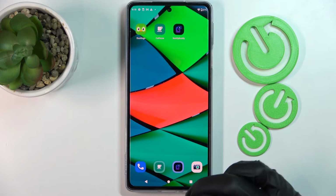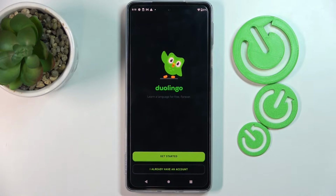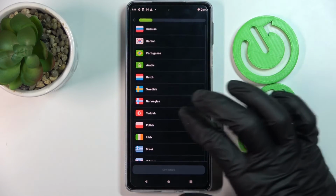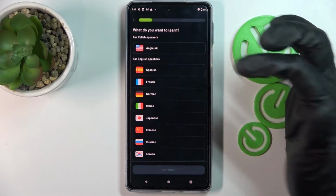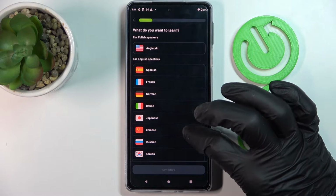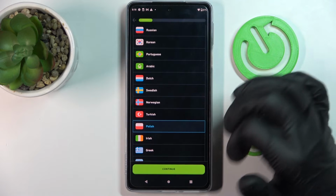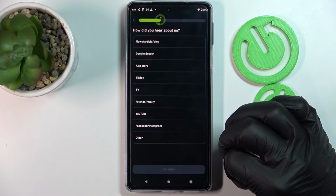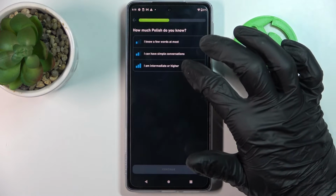Let's move to the last app, and it's Duolingo. And what it does, it actually teaches you any language. So first you will need to pick the language you want to learn. So for example, if you want to learn Polish, continue. We're just gonna skip everything about that.